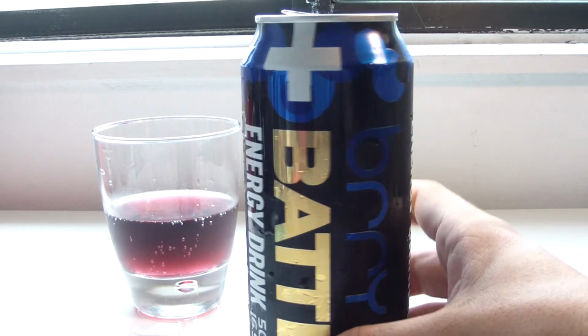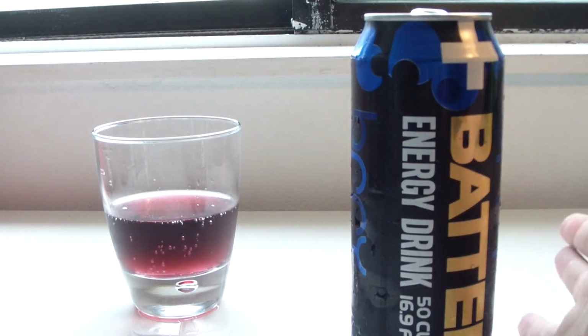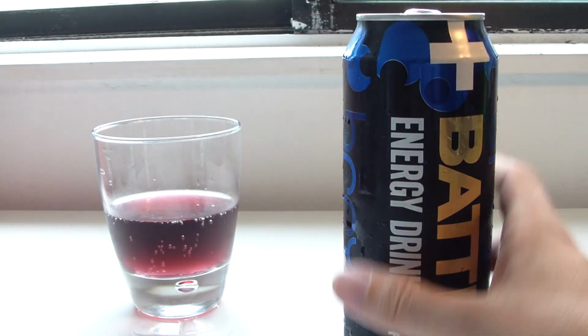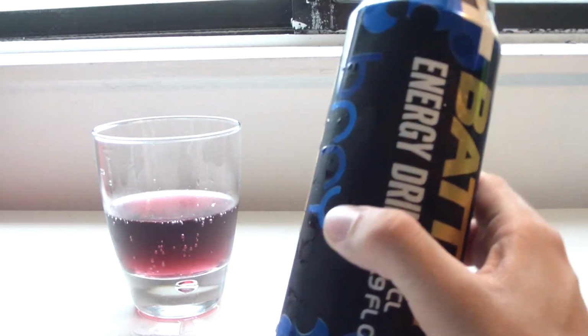I don't even know. It almost makes me wonder if they actually expire, because Monster doesn't do that. They say when it was made, not when it goes bad. And same thing with Rockstar. I can't even read their code. It always starts with SEA, and I still don't know what that means.